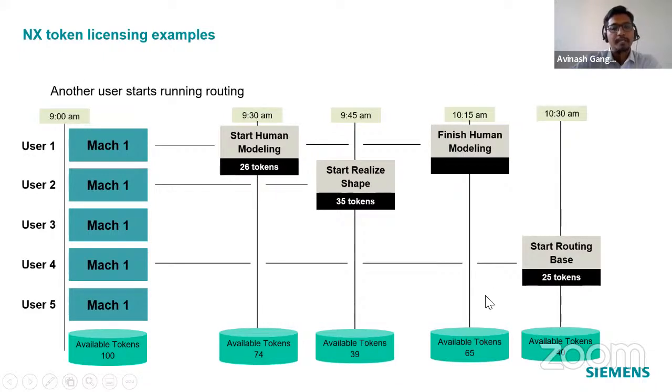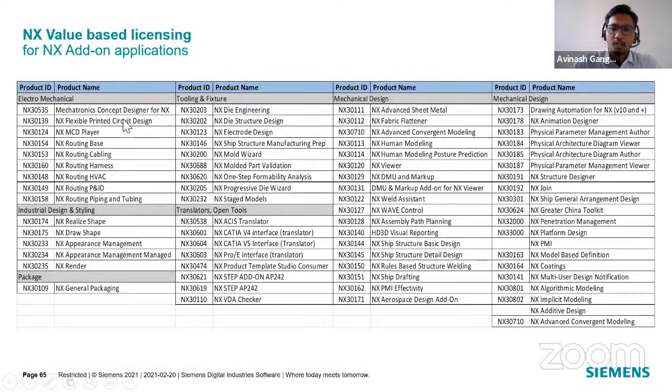Somebody wants to do quickly base routing, right? You can get 25 tokens, right? So that is the goal. And then your question is, okay, this looks good. What is it that I can look at, right? So what all kind of modules? NX has about 60 odd add-on modules, and you can look at any of these. Most of these add-on modules are ones that you can use as part of your token licensing, except the last column, which is more than 100.